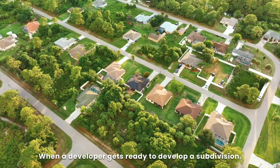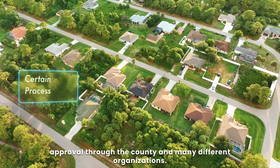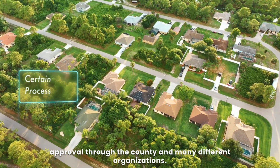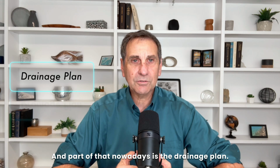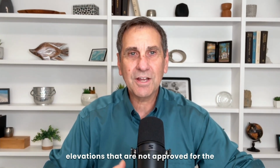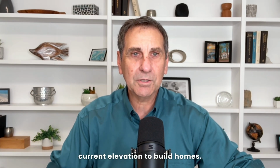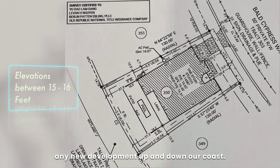When a developer gets ready to develop a subdivision, they have to go through certain processes to get approval through the county and many different organizations. And part of that nowadays is the drainage plan. A developer cannot just build homes on elevations that are not approved for the current elevation to build homes. Typically, we're seeing elevations around 15, 16 feet in any new development up and down our coast.